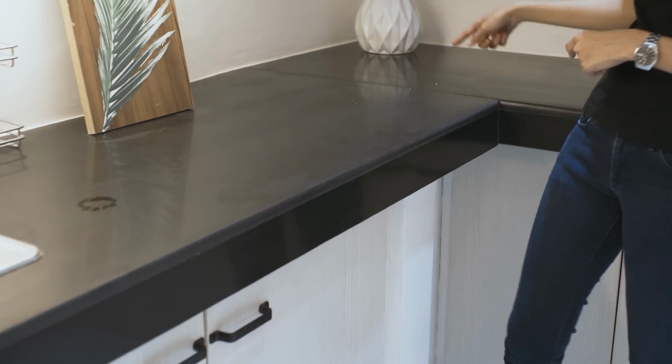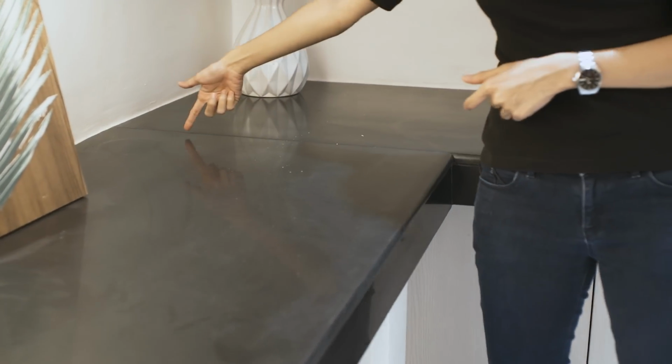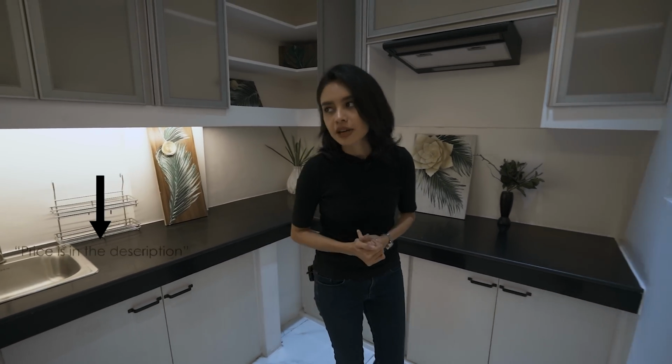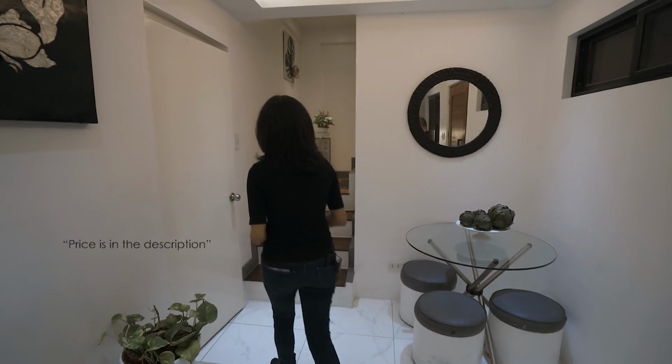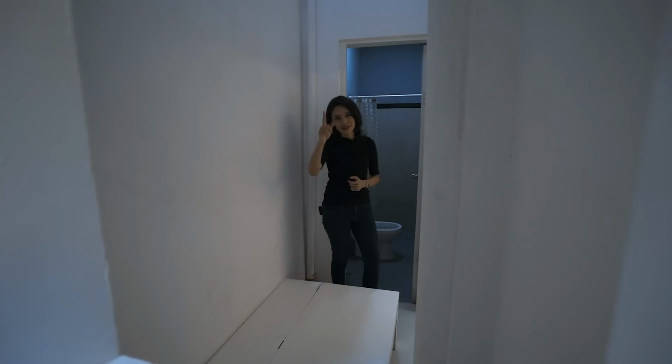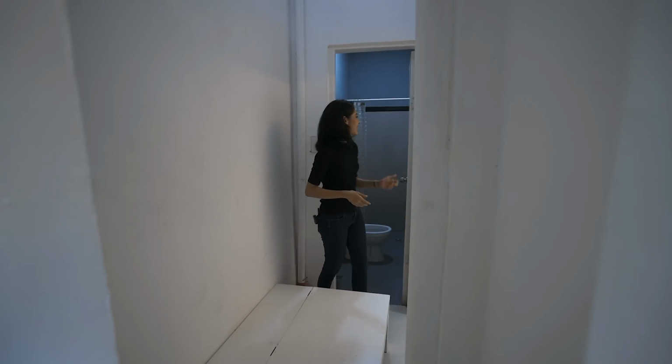Dito pala. There's a line right here, so it breaks. That is, it's most likely granite because of that. Kung tuloy-tuloy yan, it would have been quartz. Okay, then you have a door over here that leads to your staff quarters, which, yes, also has a window going to the kitchen. And then it has an ensuite toilet and bath.